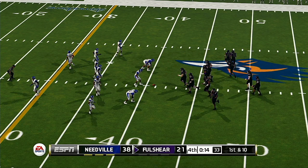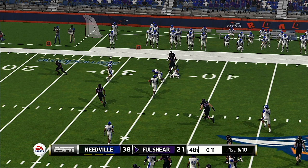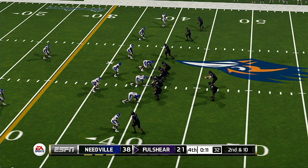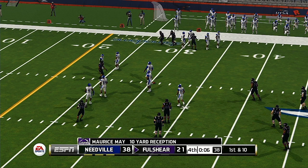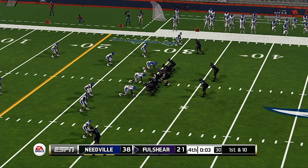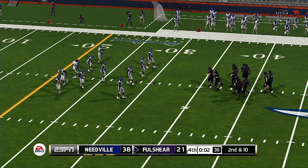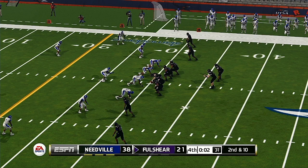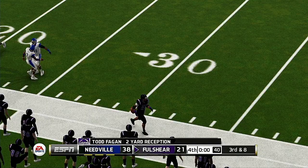From the 41-yard line, it's first down. Strike to his receiver, no good. Slings it. He's at the 30, and he's taken down right around the 30. The spike will stop the clock. Second down, 10 to go. Ball on the 30. Around the 28-yard line.